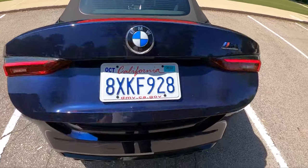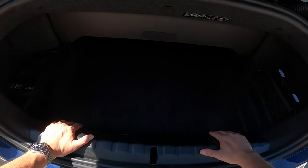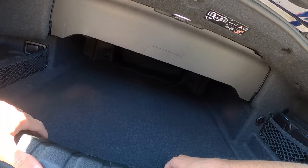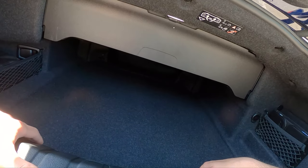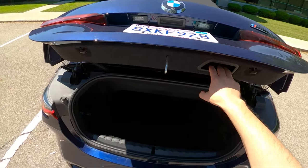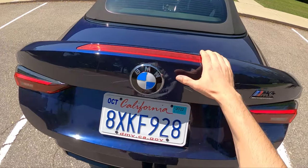Let's show you that right here. So you've got a decent amount of space right here, and then underneath this space where the soft top folds down, it's very deep. So if you have any low and compact luggage, you can just slide it all the way back there. A little bit more room than you get in some other convertibles in this class.